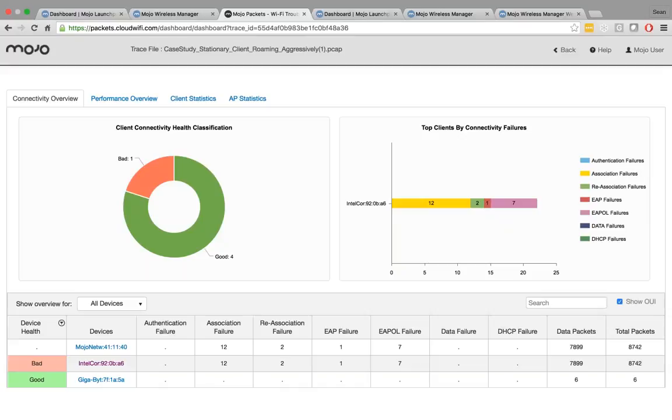In this case, 5 devices were picked up in the trace. We know exactly which device we need to focus on. This one right here. And we know why. We know what to look for. Association failures, reassociation failures, EAPOL and EAP failures. What this is telling me before I even look at the trace is that I should be looking for a device that is having a problem connecting to an access point.